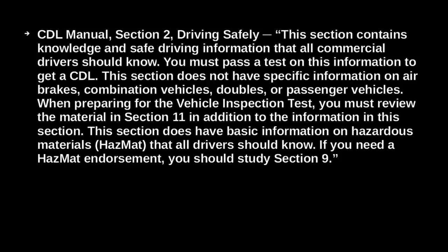This section does not have specific information on air brakes, combination vehicles, doubles, or passenger vehicles. When preparing for the vehicle inspection test, you must review the material in Section 11, in addition to the information in this section. This section does have basic information on hazardous materials, hazmat, that all drivers should know. If you need a hazmat endorsement, you should study Section 9.